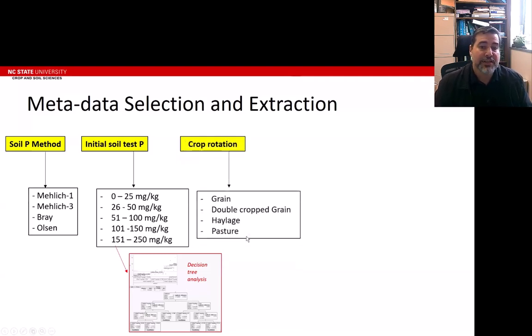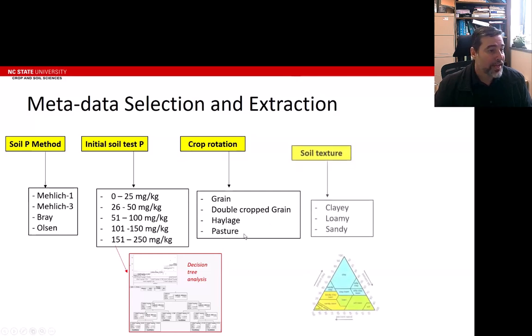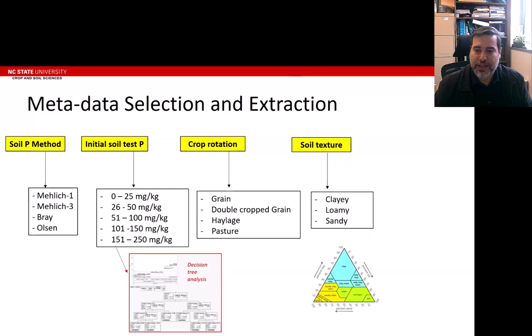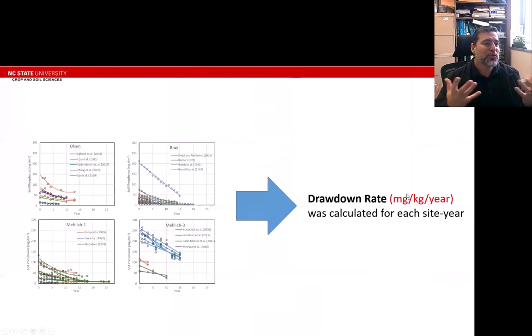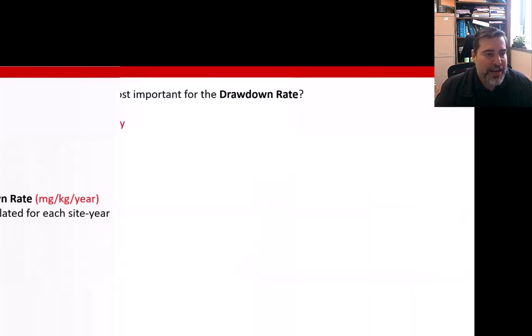We also consider the crop rotation, grain, double cropped grain, haylage, and pasture. The soil texture, we separate all fields by soil texture in clay, loamy, and sandy. And we were not able to separate fields by crop yield, phosphorus exports, and other soil parameters because we didn't have this information in all those papers. And so meta-analysis, we need to work with the information that we have available. And unfortunately, we didn't have in all of them. So we calculate the drawdown rate. It means how much PPMs we decrease every year in all these fields. And this was the type of information that we use in our analysis.